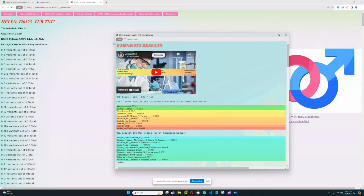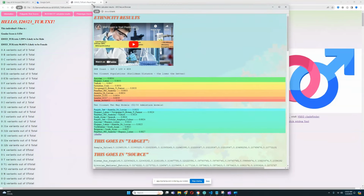This was done on the basis of 459 SNPs, and with this calculator, he is closest to Assyrians, followed by Hispanics, Latinx, followed by Turkish. Turkish come third closest, followed by Sarmatians from the Urals, followed by Newgrange British Neolithic farmer, followed by Pinarbasi hunter-gatherer from Anatolia. Well, it's sort of within the general range of being correct. It's okay. It's not that terrible. It's okay for 459 SNPs to be generally correct.